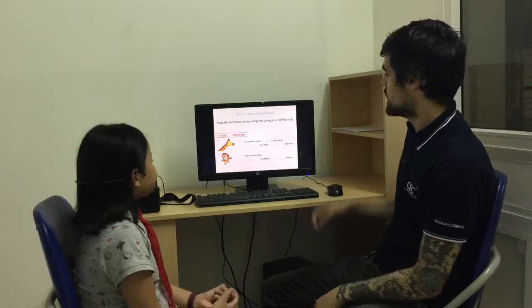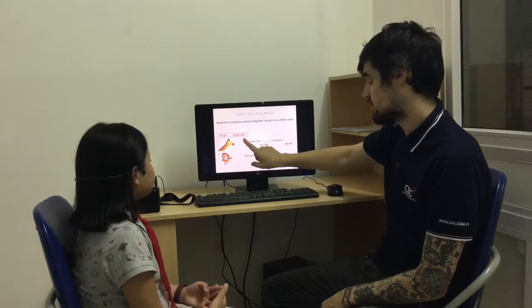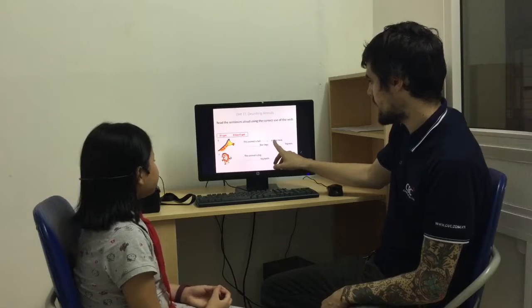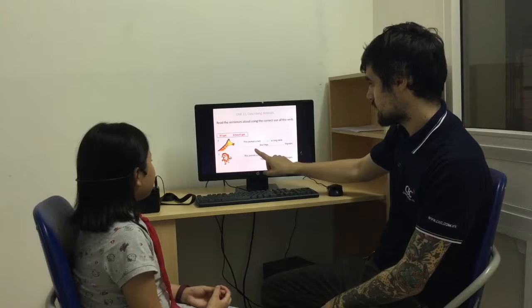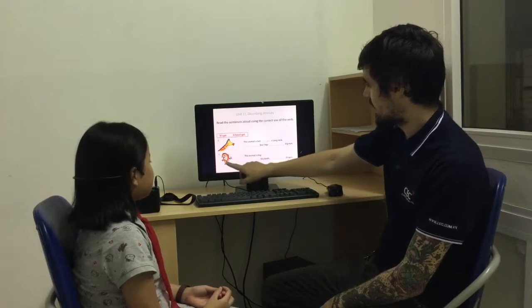Okay, so we're going to read the sentence aloud using it's got or it hasn't got. Here's an example. This animal is tall. It's got a long neck. It's got four legs. Good. It has got big ears. Good. And the second one?